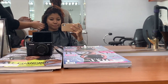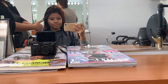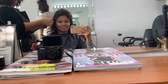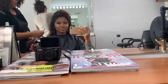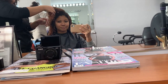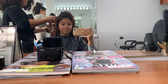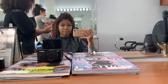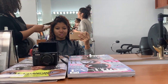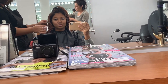So this is the styling part. I actually love this part of the process because I'm not the greatest at styling my hair at all, and I feel like it's such a refresher when I see her do it, because I'm like, oh yeah, I forgot about that step, or let me not be lazy and put this product in my hair. She mostly uses Deva curl products, which honestly I love. They smell super good and they've done my hair very well, so yeah, I am a fan.